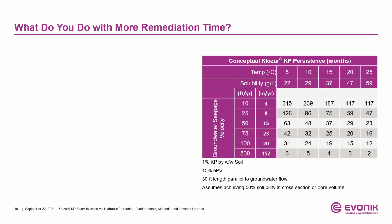So what does this actually look like? And this is a table, just to really walk you through this table. We're looking at two of the major factors that determine how long Klozur KP will persist, and that is temperature, and really it's groundwater flux, but I've represented it here as groundwater velocity. To convert it to groundwater flux, we've assumed a 15% effective porosity.